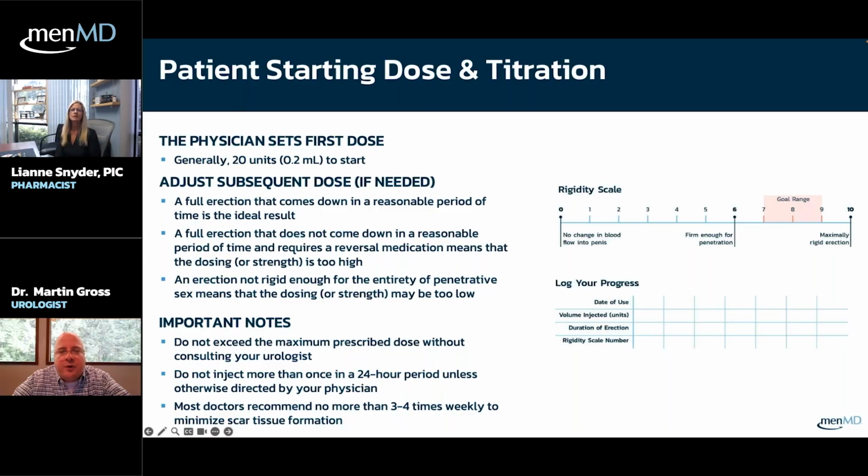Usually a prescription for, let's say, for example, if the erection is suboptimal, let's say a 5 or a 4 out of 10, not quite good enough for penetration, you can double the strength to Trimix number 8, which is 20 microgram alprostadil Trimix, and potentially get decent results.